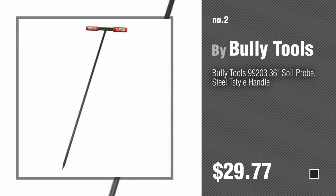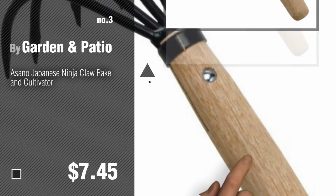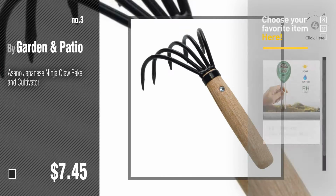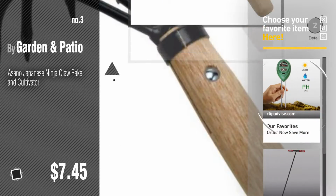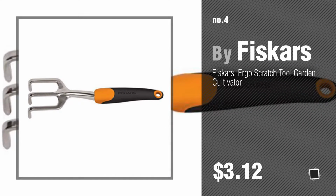Number 2, by Bully Tools. Number 3, by Garden and Patio. For more details about these garden hand tools, cultivators and tillers, just click this circle. Number 4, by Fiskars.